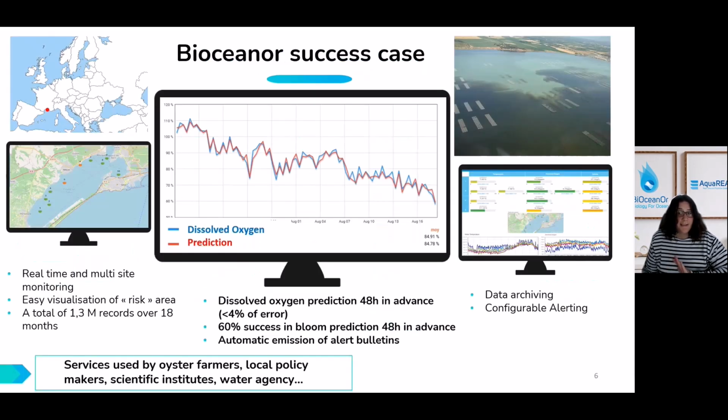So this is a concrete example of one of BiOceanOr's success cases in predicting and anticipating water quality. In the south of France, on a lagoon close to the Mediterranean Sea called Étang de Thau, we gathered data for 18 months at 10 different points and 2 sides, surface and bottom of the water. We followed different parameters: temperature, dissolved oxygen, salinity, pH, and turbidity.